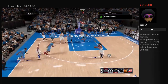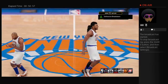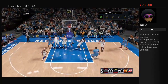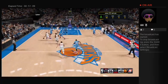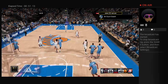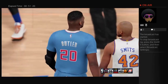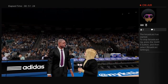Ball's knocked loose. Wide open look, and again it's New York. His ball distribution tonight just as good as it gets. Yeah, it sure has been. I mean, all you have to do is look at the numbers. Missed inside. There's the triple. And it's Smits missing. And so it's a close game as we wrap up the first half of basketball. Knicks out front. Well, thank you, Kevin.